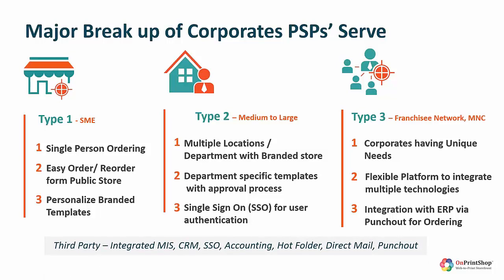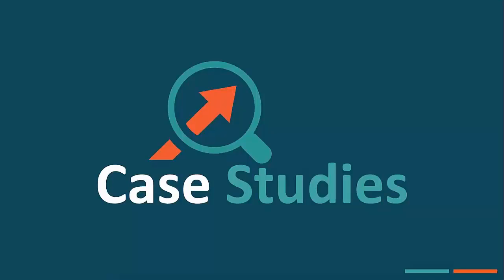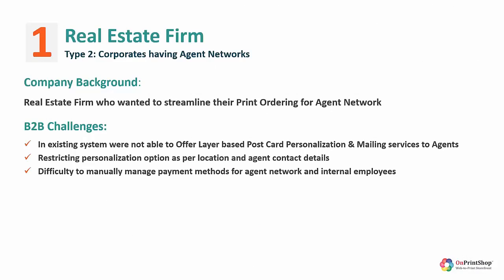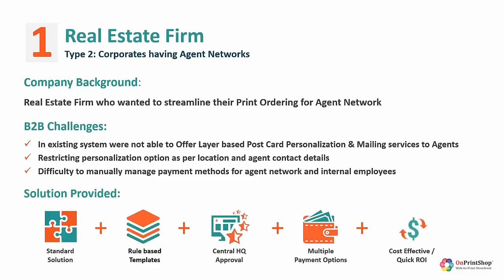We will explain in this session each of the case studies and how we have helped print service providers meet their unique customer demands. This is case study one, our customer who is a marketing agency. Their key customers are corporates. They outsource all printing to vendors, and the vendor is a trade printer who has also implemented OnPrintShop for resellers. One of this marketing agency's key customers is a real estate firm, one of their key accounts.